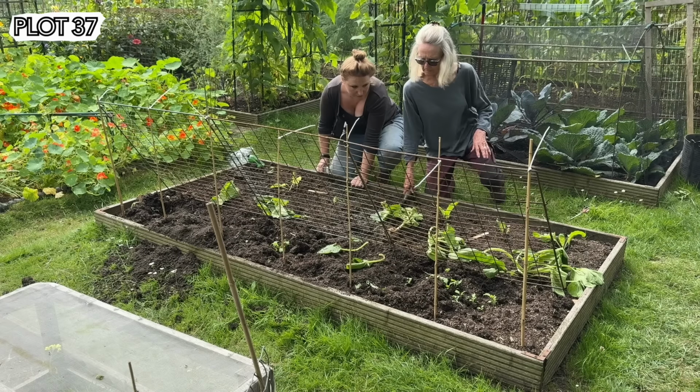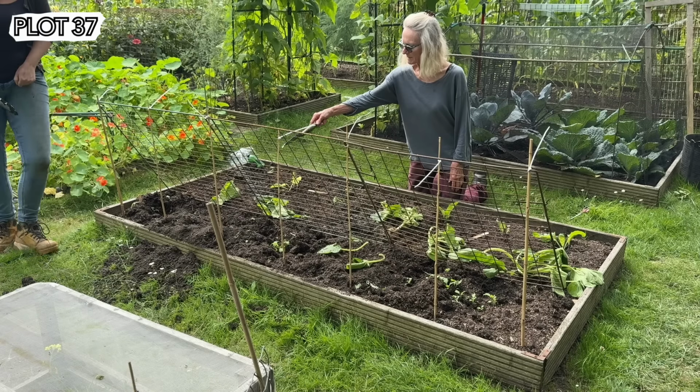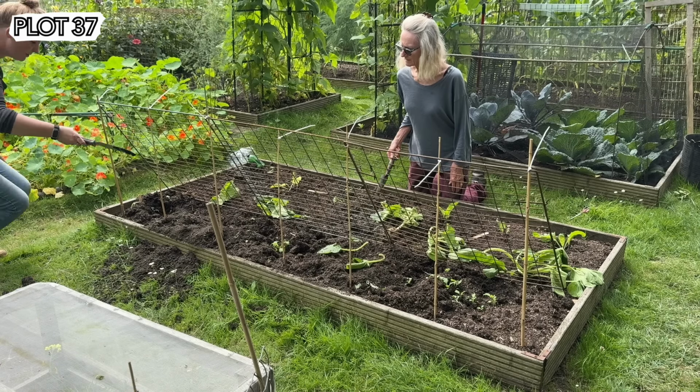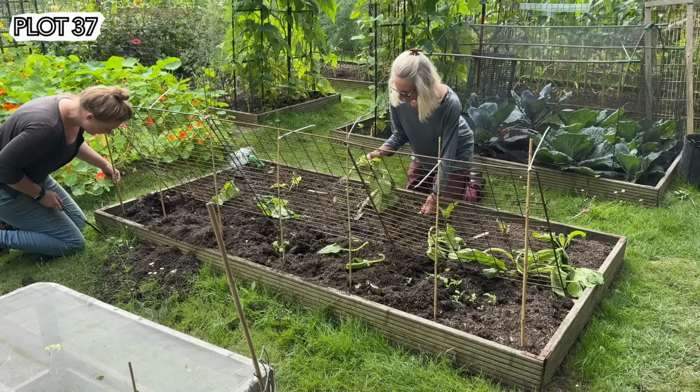What turnips I can rescue. Might be a couple, maybe. There's some buried under there. We've got a couple at that end that look all right. There's 1, 2.